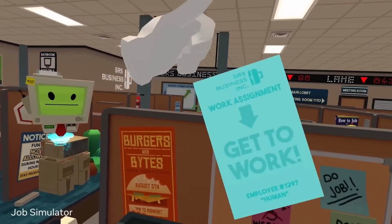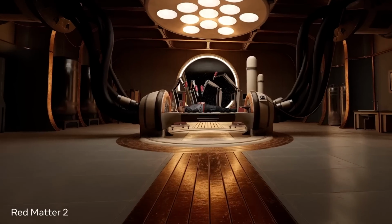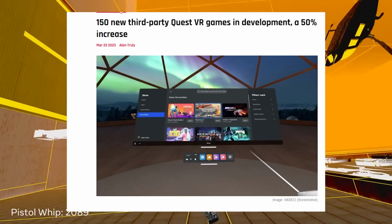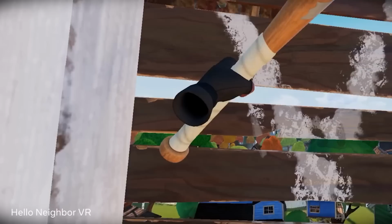And finally, a quick note of something Meta said at a conference, which is that they have 150 third-party titles lined up and agreements arranged, so new games every 2 to 3 days over the coming year, apparently. So there should be plenty of content there to play. But there is one question that we all want answered. Where is Grand Theft Auto?